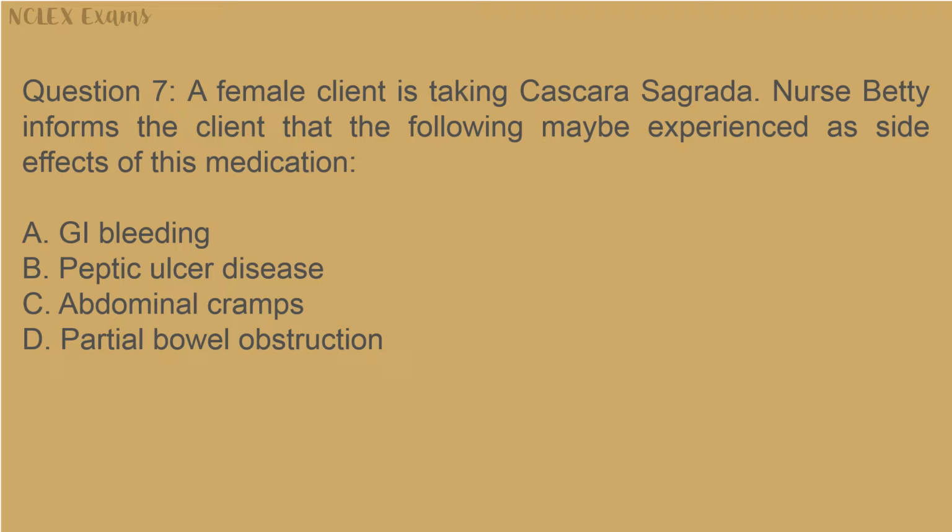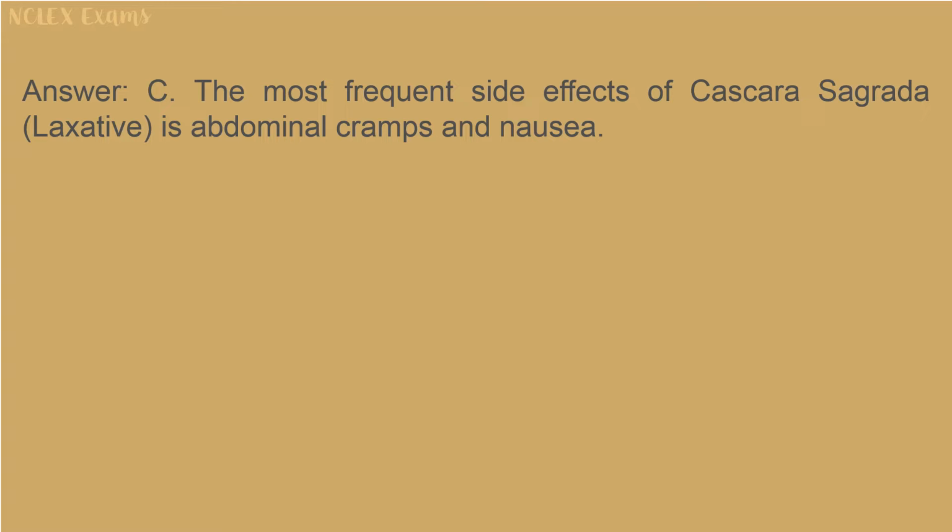Answer C. The most frequent side effects of Cascara Sagrada laxative are abdominal cramps and nausea.